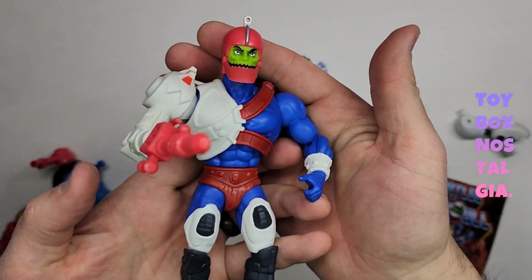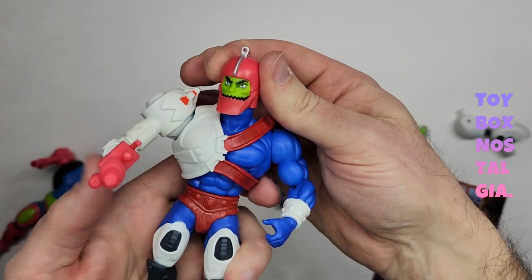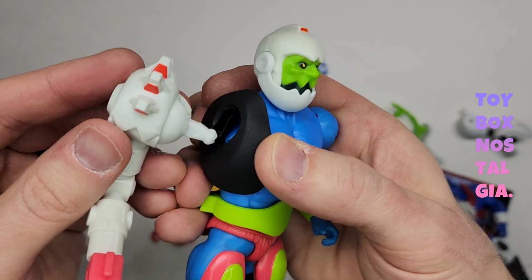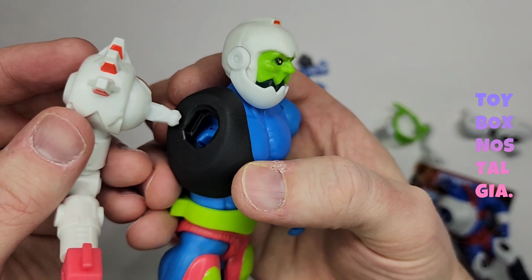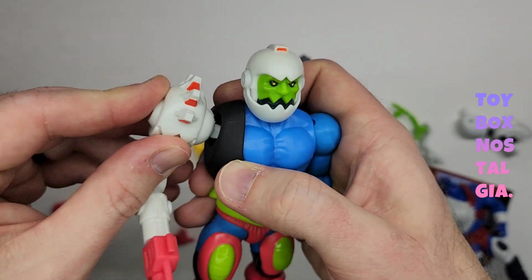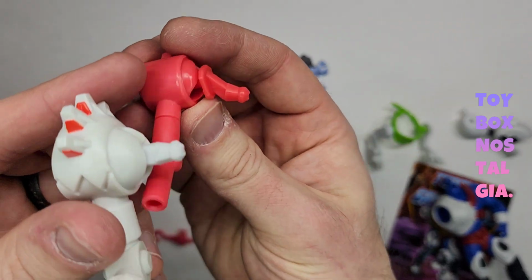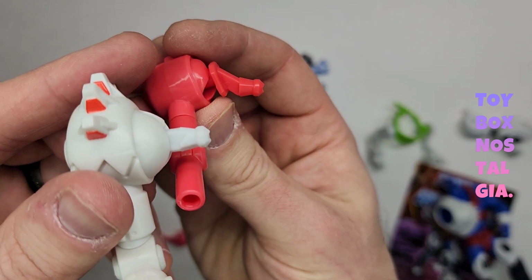Yep. Interchangeable parts. Love it. I love it. This is, ooh, that looks awesome. Okay, so here's something that doesn't fit with this metal shroud here over his right shoulder. This doesn't fit here, and I think it's because of the way the pegs are shaped. Take a look at those right there.